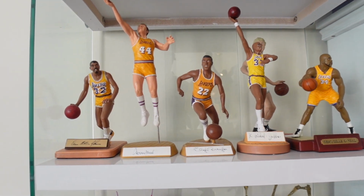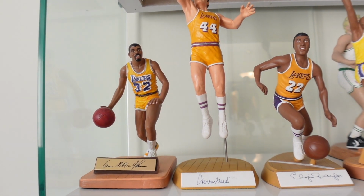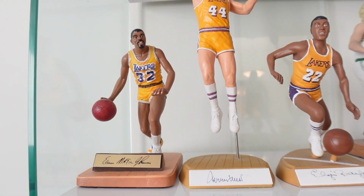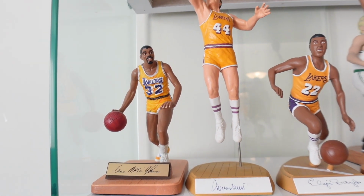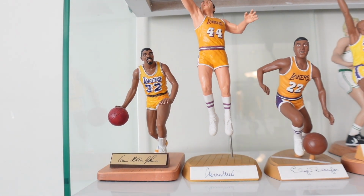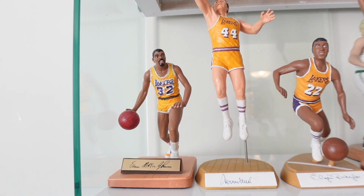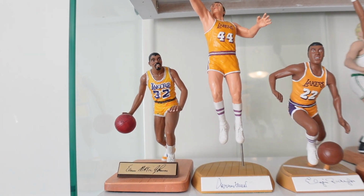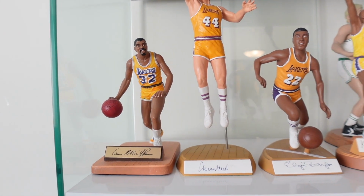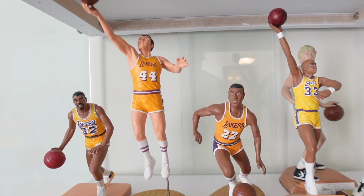So let's start out with Magic Johnson, who's one of my favorite Lakers. I have a signed jersey by him. This is a Gartland figurine. It's not his signature. This is an engraving of his signature. But I like the figurine and the pose and everything. It's limited to about 2,000 pieces, I think. So, yep, I like this one. So that's Magic. And then Jerry West, another one of my favorite players of all time. I also have his signed jersey.